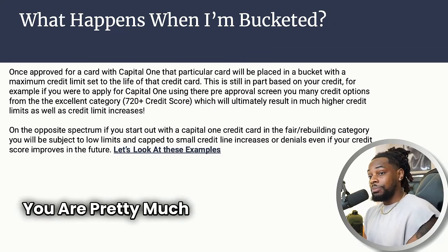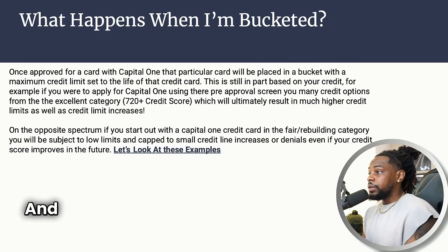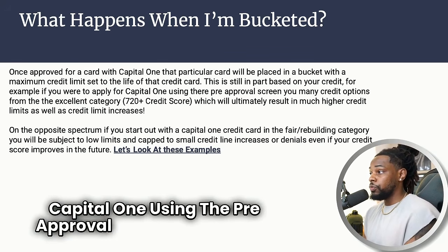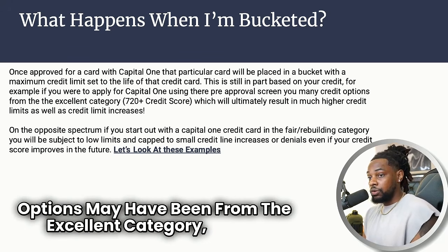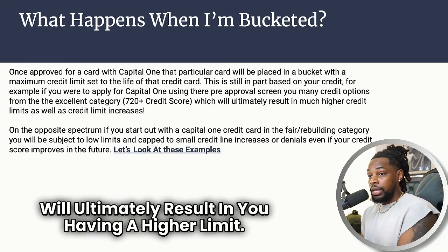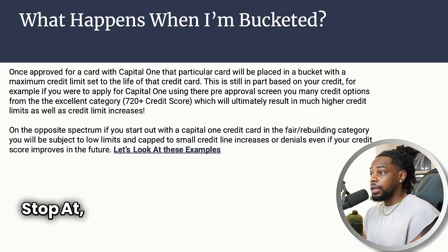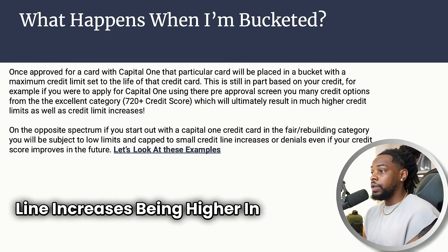You are pretty much locked into your bucket from the moment you get that card. And this is still in part based on your credit. So for example, if you were applying for a Capital One using the pre-approval screen, your credit options may have been from the excellent category, which will ultimately result in you having a higher limit. If you were in the good category or fair category, that will also determine where your limit will stop at. And that will ultimately result in credit line increases being higher in the future.